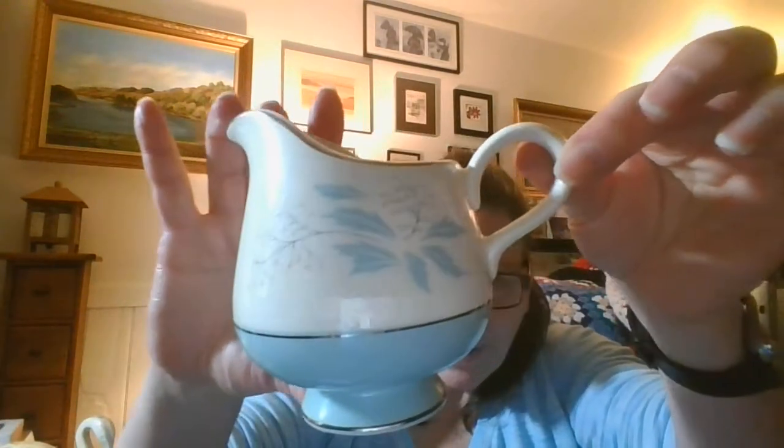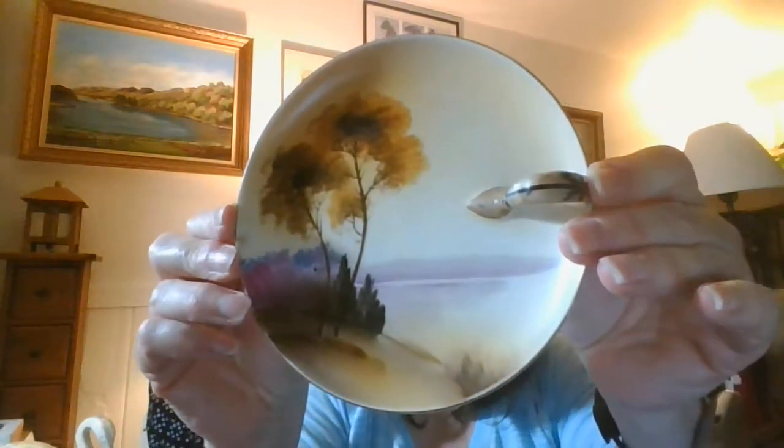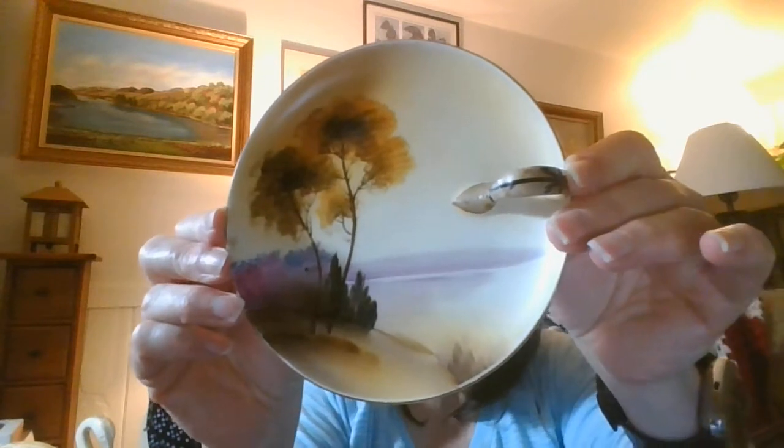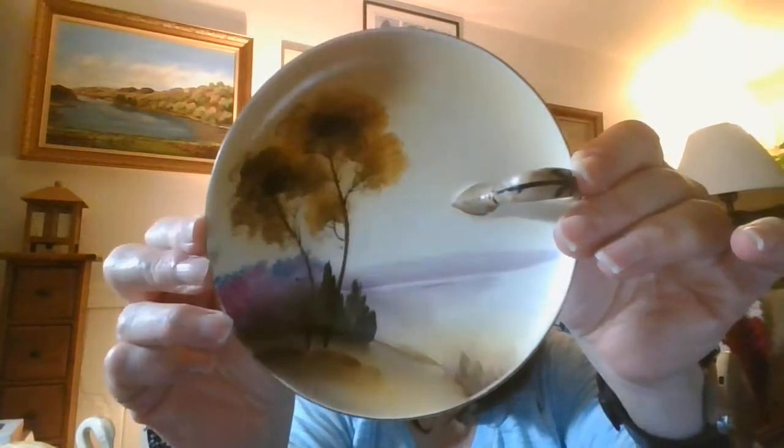I've got this gorgeous creamer. Look at that design. Not marked on the bottom, so I'm not sure who made this or where it's from, but I love the design on it, love the colors. This is a Noritake plate, and it's a very nice landscape scene with the water and a beautiful tree.